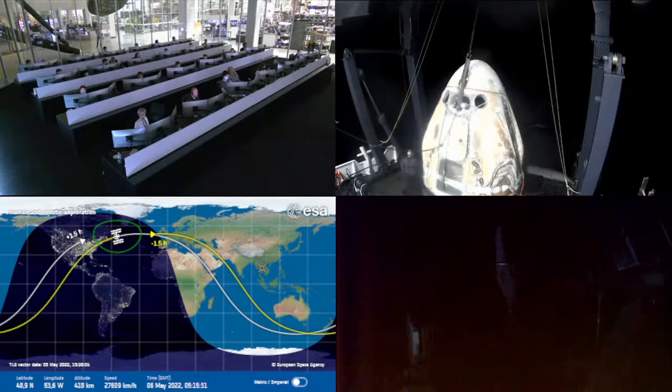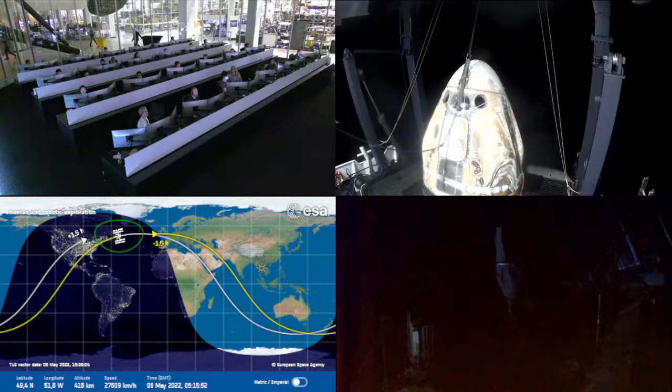Before opening the hatch, the spacecraft's cabin pressure must be equalized with the outside environment. Once the hatch is opened, that will be the crew's first breath of fresh air since boarding Falcon 9 at the start of their mission back in November of last year. I can only imagine how good that will feel.